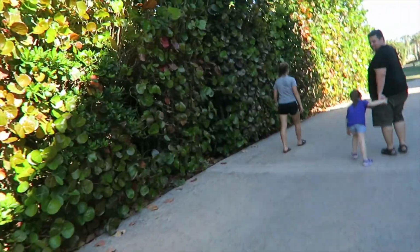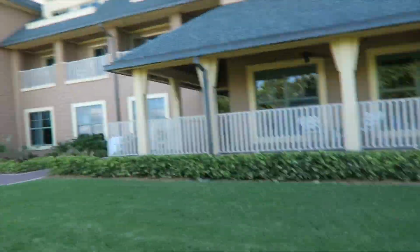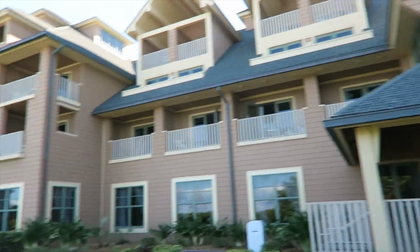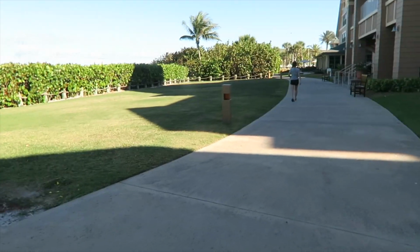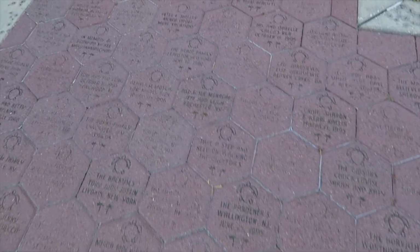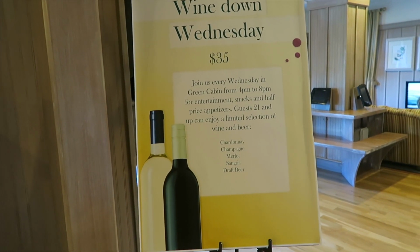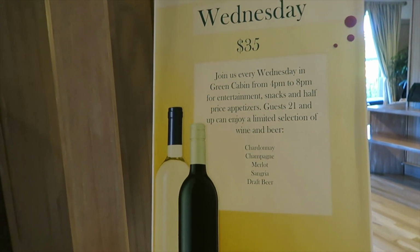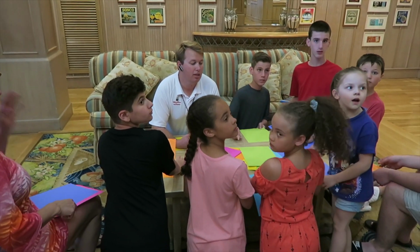That is a spa right there. So this is to protect the sea turtles from the lights reflecting off of the windows. That's cool. Yeah, Magic Kingdom. And they got sangria. They have a little activity here to make paper airplanes. I'll help her with hers.